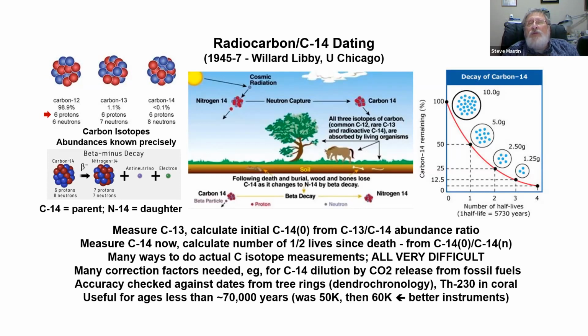If you look over on the right, what you see is that if you start with a certain amount of carbon 14, and obviously that's a ridiculous amount, you'd never find that much carbon 14 anywhere, but it makes the numbers easier. If you wait 1 half-life, that 10 grams of carbon 14 has decayed away, and now you only have 5 grams. And then if you wait another half-life, you go from 5 grams to 2.5, and then another half-life, 1.25, and so forth. And we know the half-life precisely because we can measure that curve very, very precisely. And the half-life is 5,730 years.